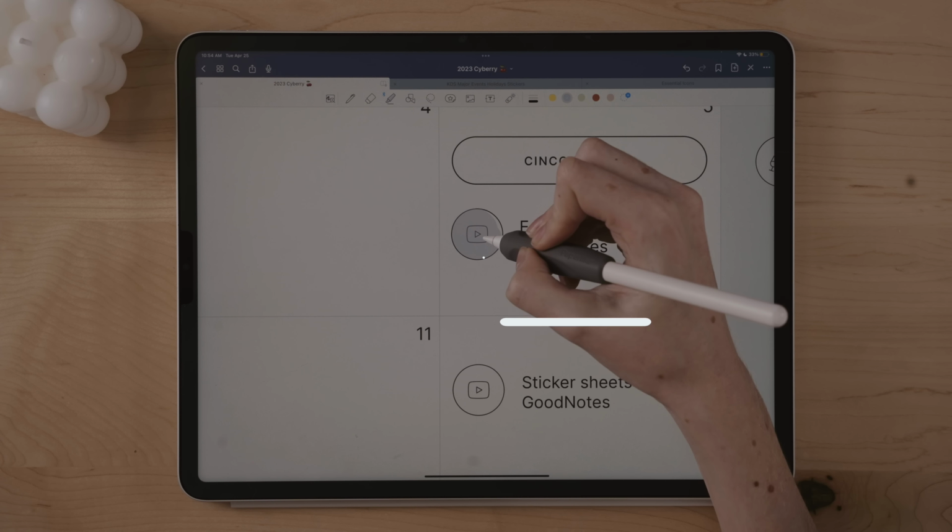And here you can choose again from the themes if you wanted to change your theme while you were working. Over here, you'll click slide size. And this is where you can change the size of the slide. I'm going to click custom and I'm just going to change the width to 1200 and leave the height the same, and then click done and then done up here. That way I have about the same size page as I do in my Cyberry planner.